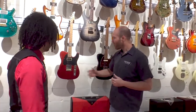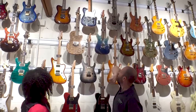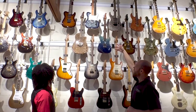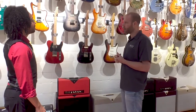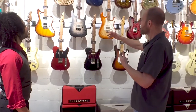If you wanted a tremolo on it, like this guy up here that's got the maple top, which is a Top T, which has got a Nashville setup, three single coils, and it's got a tremolo bridge on it, which is not usually very common on a Telecaster-style guitar. It's also hollow, so it's got contours. So you could do pretty much anything you want.